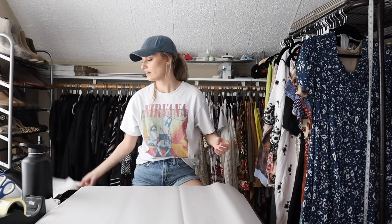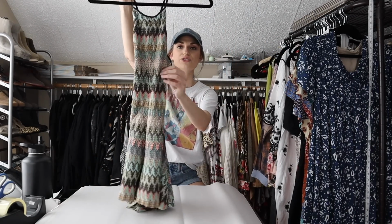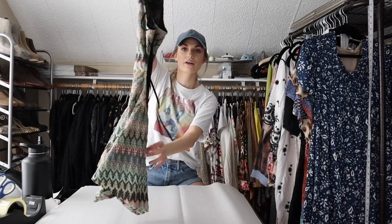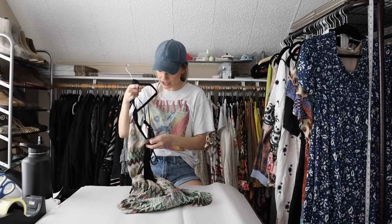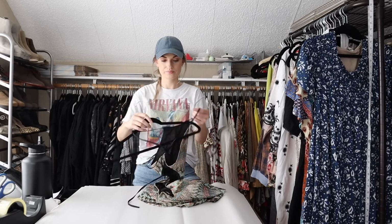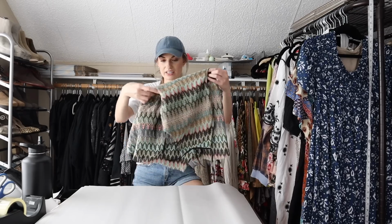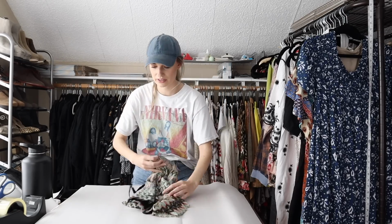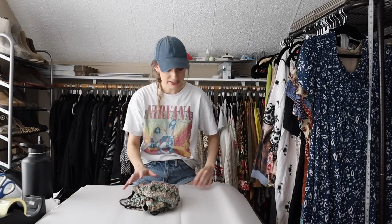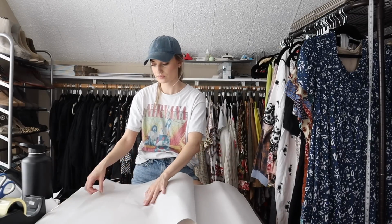Okay, very last piece before I run to the post office is this adorable little romper from Urban Outfitters. It's their house line Ecote. I said it in the thrift haul, but this really gave me Missoni vibes with the print and texture to it. I listed this very recently.